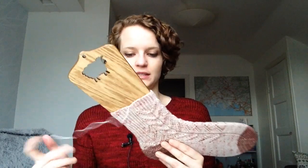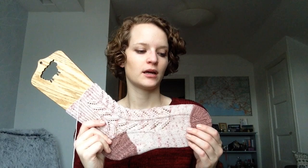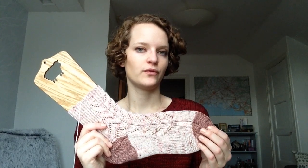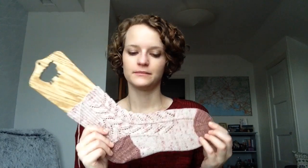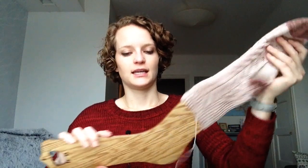What else can I say about this pattern? Pretty quick knit. I knit it on my double pointed needles, the US size 0 2mm bamboo Clover needles, and that was also a lot of fun. So these will be a gift, and I just need to start the second one. And yep, weaving the ends.